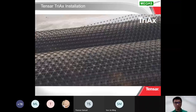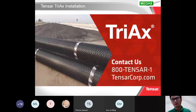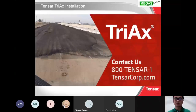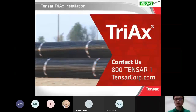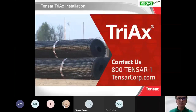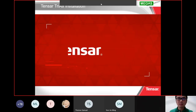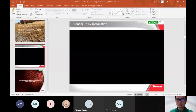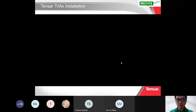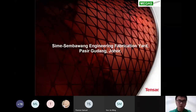So it is just as simple as that. At the same time, it can give you a very superior performance if we consider both the commercial part. That's it, and we'll proceed with our presentation. Now we will have a look at some case histories in Malaysia.